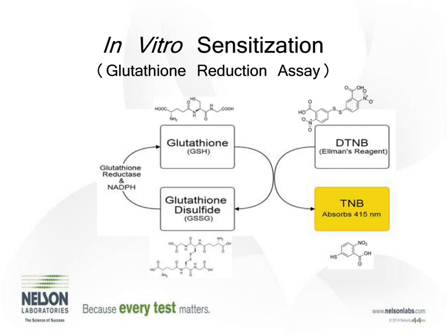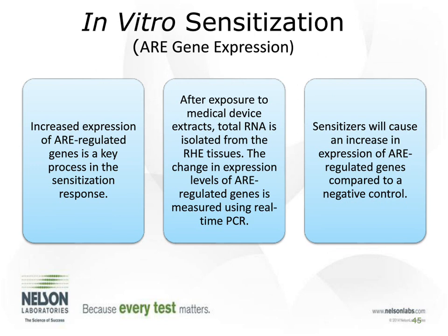The next one that we use is the ARE gene expression. And ARE means antioxidant response element. This ARE gene is turned on in the presence of a sensitizer. So we're using a PCR machine to look for the presence of this activated, or turned on, ARE gene. And this is done in the same tissues that we use for the irritation.